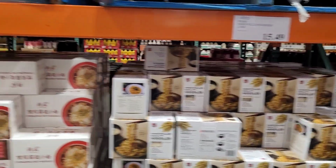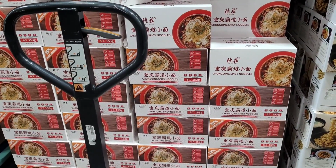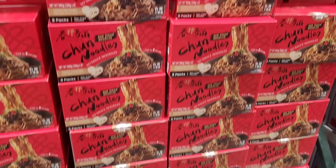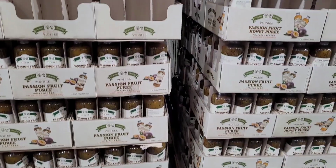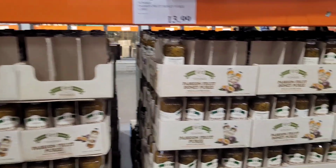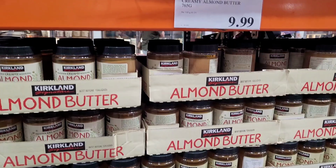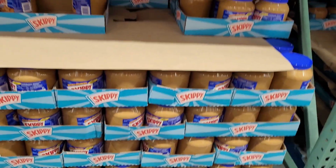These noodles look really delicious and interesting, but I'm going to try and wait until they go on sale. Costco often have a huge range of noodles from different countries. However, sometimes they are quite pricey, so make sure you keep an eye out for those product sales, which are normally in rotation. They've got some maple syrup, almond butter, Vegemite, peanut butter.